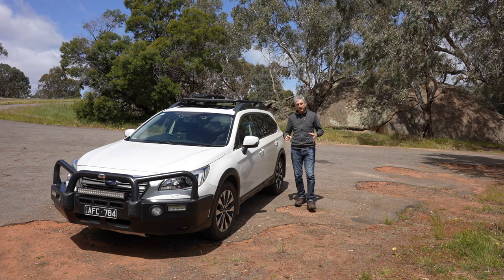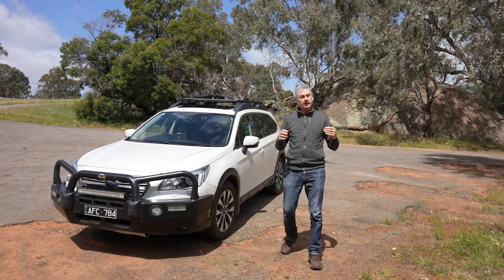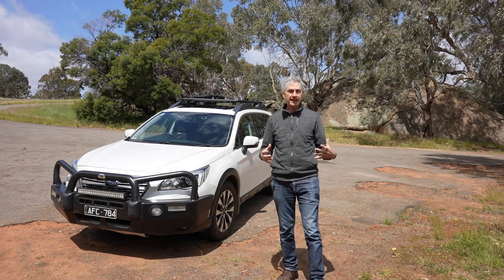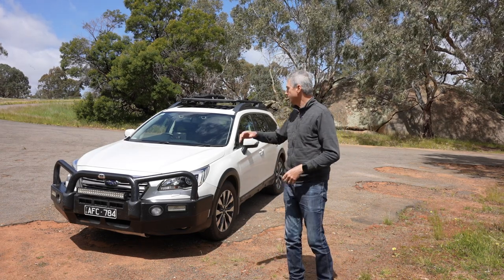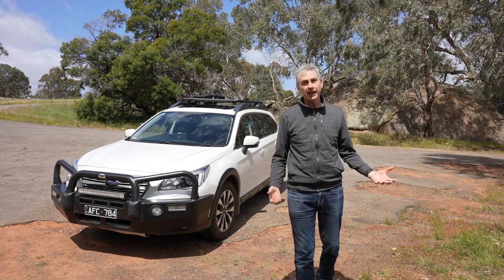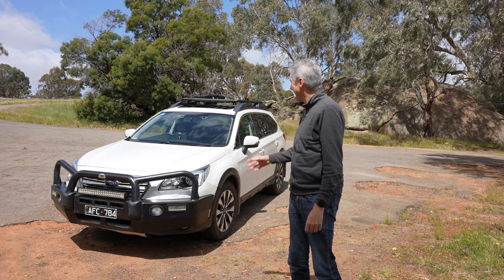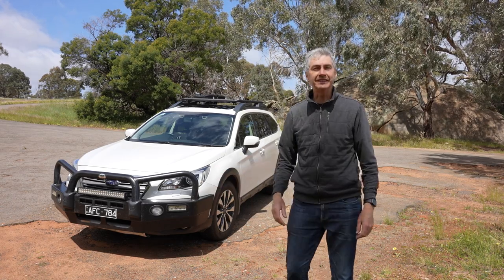Okay, so it may seem a little bit odd that in a video talking about gear that I require to shoot nightscape photography, I'd mention my car. Let's face it, we all have to get to our locations. We have to know how to negotiate the terrain and everything else. And this car is absolutely awesome.